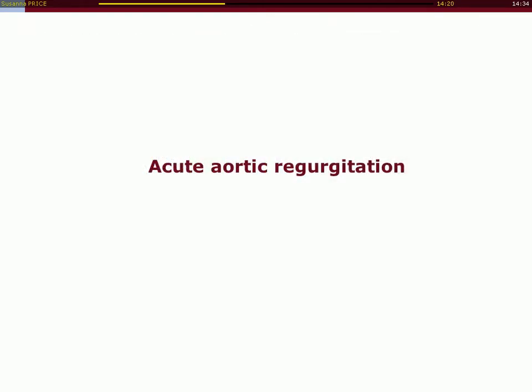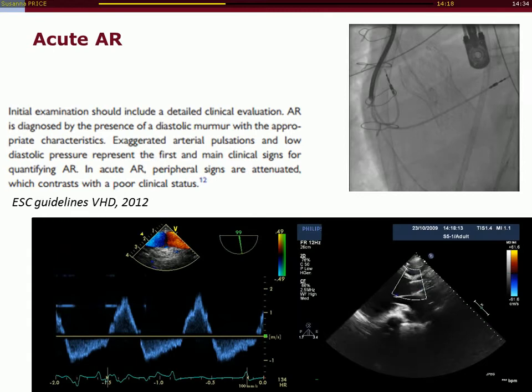Okay, acute aortic regurgitation, the second of the valve lesions that I'm going to discuss. Clinically, it can be very challenging because when a patient has very catastrophic aortic regurgitation, the peripheral signs are attenuated, so they lose their high volume pulse. And this correlates very well with a poor clinical status. So less evident features clinically correlate with a patient that's sicker. And all of you know the standard echocardiographic features, but again, I would signal caution when a regurgitation is very, very severe.